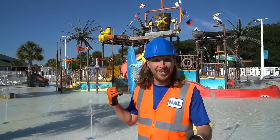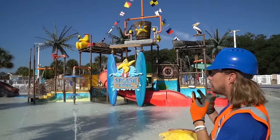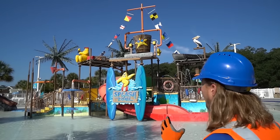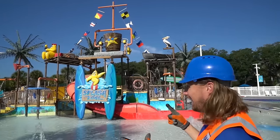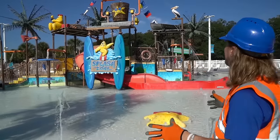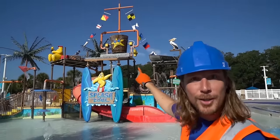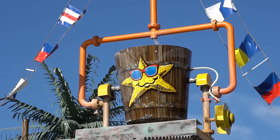Oh, look. We got it turned on. This looks amazing. It's all kinds of cool stuff to play around here. Oh, they've got water sprinklers all over the place. Oh, they even got water blasters. And look, it's Sandy the Starfish. This place is amazing. Oh, and look up at the top. You see that? There's a bucket.